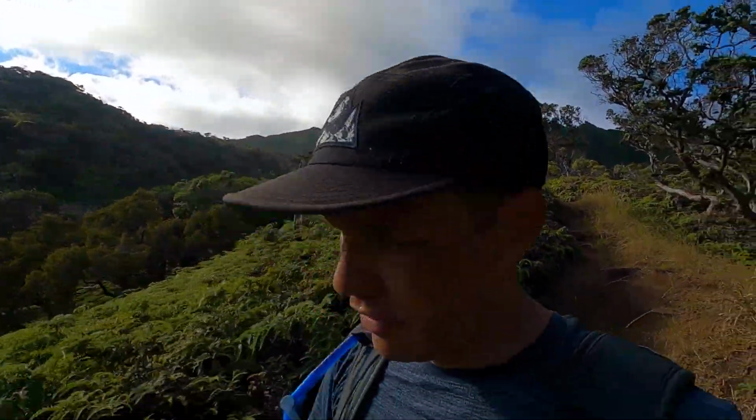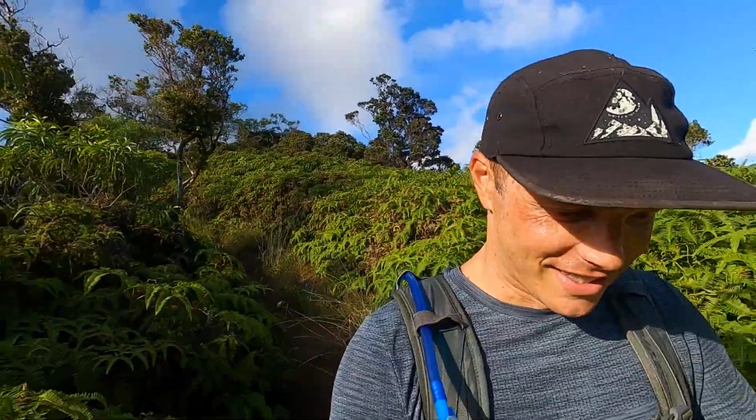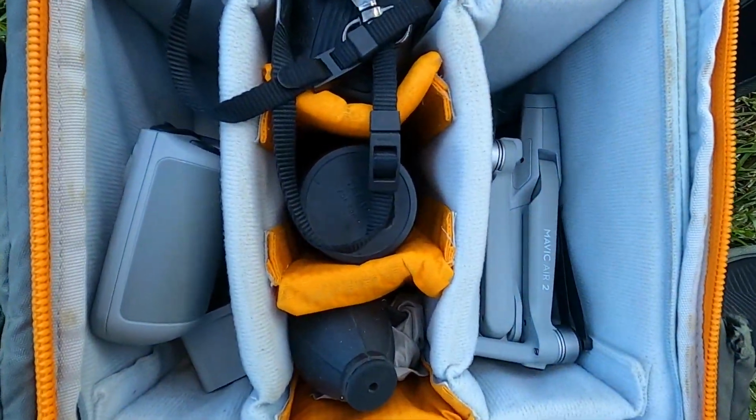There's a lot of features on the trail that I'm on right now that were really interesting from the air, and I hadn't been able to get these shots before because I didn't have a drone. I had two drones in the past, but neither of them were ones that I would willingly take up into a place like this. It's a perfect fit.